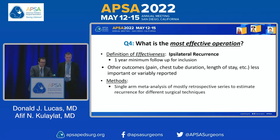For our methods, we conducted a single-arm meta-analysis. This is otherwise known as a one-way meta-analysis. The majority of studies were retrospective series, but this technique allows us to create a pooled estimate of a recurrence rate from the available studies.